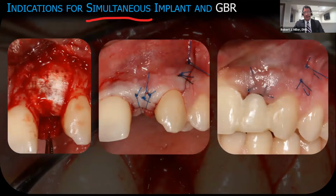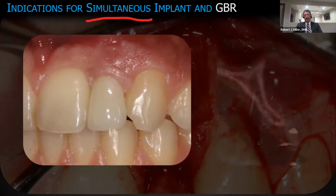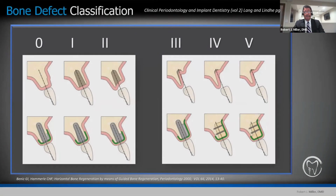And sometimes, most of the time, I'll tack it down with a cover screw or healing abutment, closed up with a couple of sutures. This is a 1 week post-op, and this is the final restoration. Here's where we started with looking at the CBCT, and this is at about 4 or 5 months. You can see the regeneration, a nice root eminence, and a very happy patient at this point.